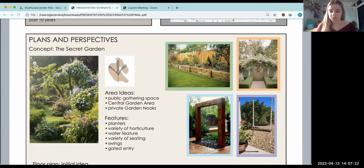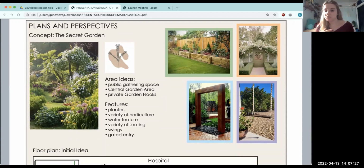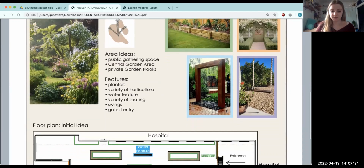And then these are just some inspiration images of our ideas of the planters, the gate idea, maybe a water feature and some swings.